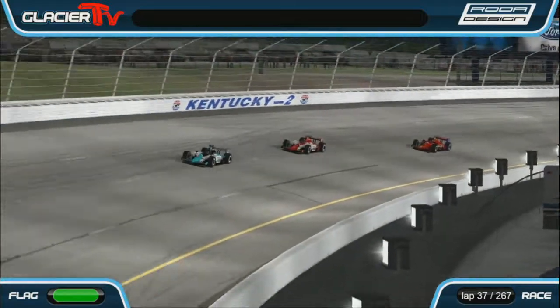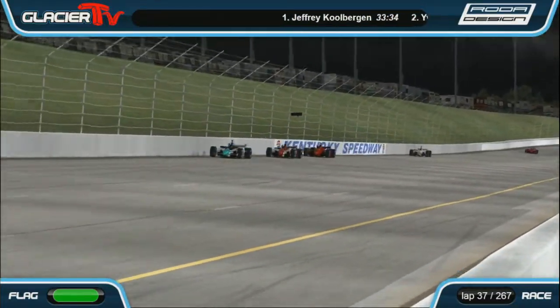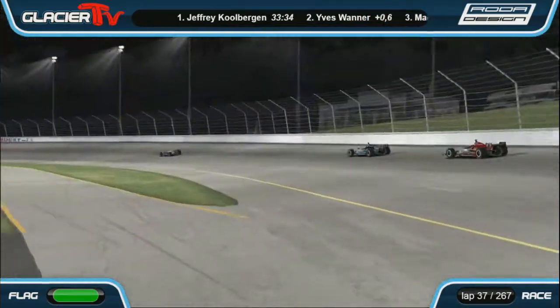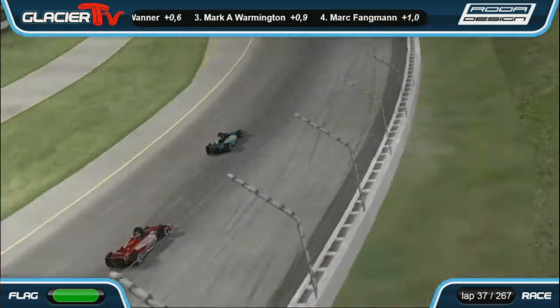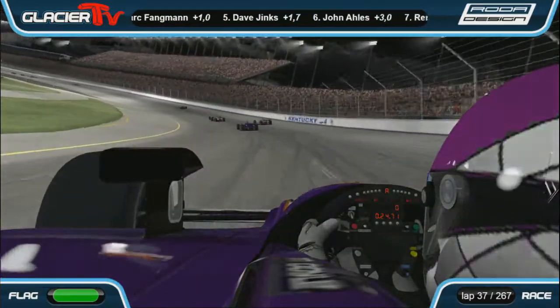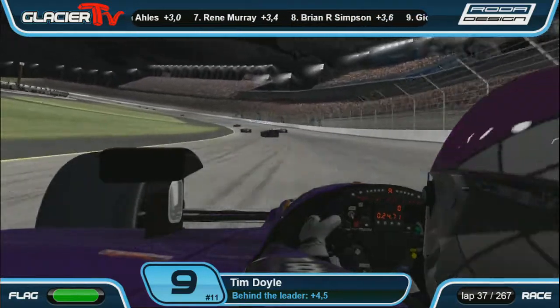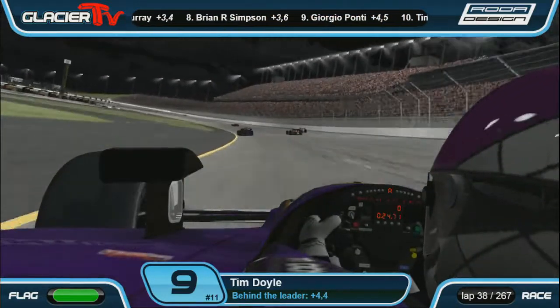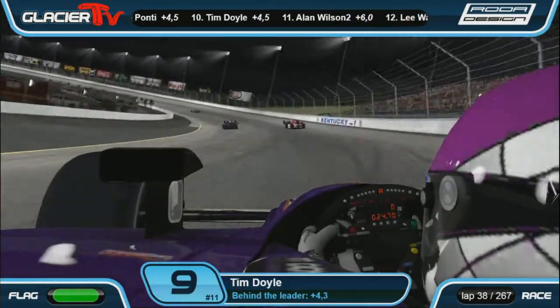So this means that promotes Tim Doyle up into the 10th position, Alan Wilson into 11th, Lee Walker into 12th, and Jurakin into the 13th spot. Up front, however, Jeffrey Kohlbergen is going to get pressurised by Easewanner in about 2 or 3 laps time. We have ourselves a 4-car breakaway with Jeffrey Kohlbergen, Easewanner, Mark Wilmington and Mark Fangman, as we're currently looking on board.